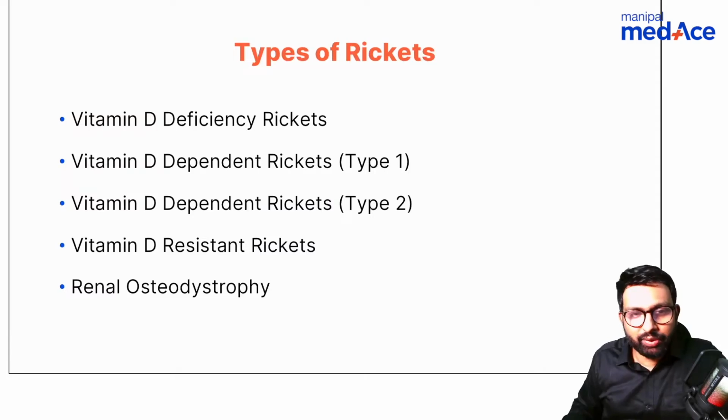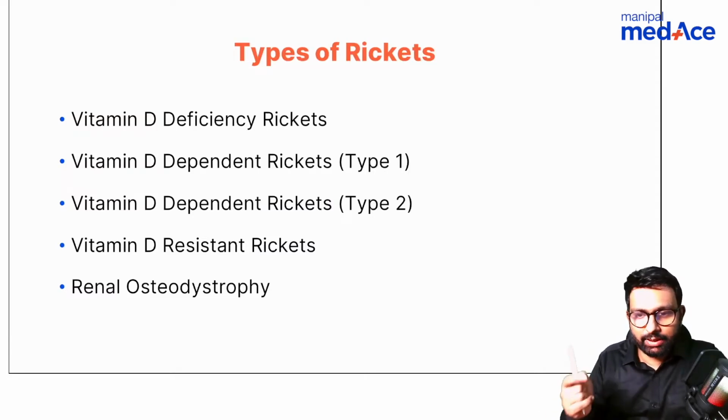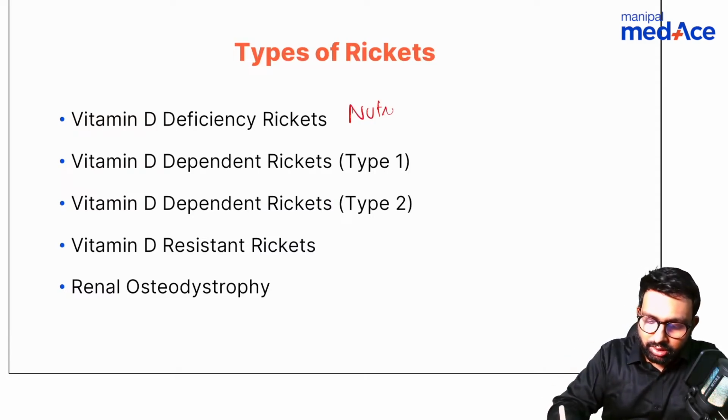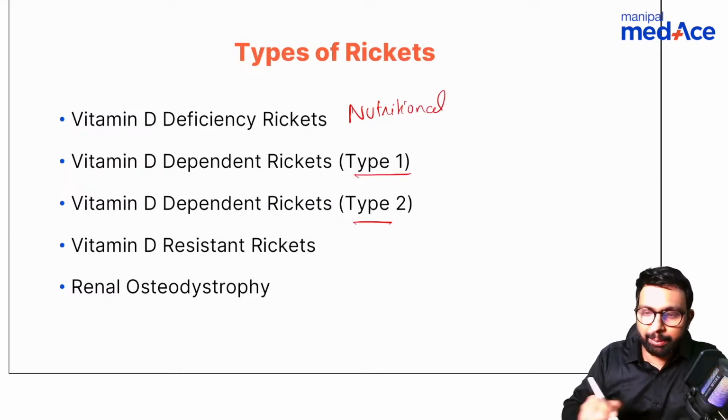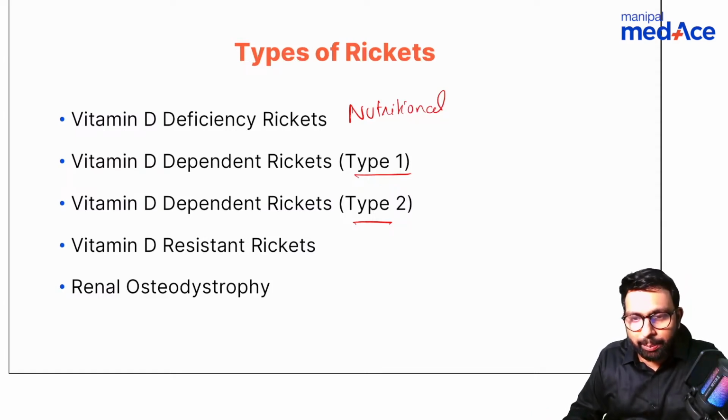Okay, so types of rickets are vitamin D deficiency rickets, that is mainly nutritional. Vitamin D dependent rickets, type 1 and type 2. Vitamin D resistant rickets, and renal osteodystrophy. And let's understand what happens in each of this.